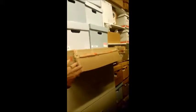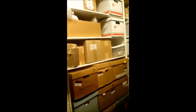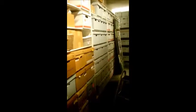The big box here, the brown one, has supplies in it. And I believe all of these boxes down here contain archaeological finds, all the material, even the ones on the top, as far as I can determine. So that's the first side of the archive.